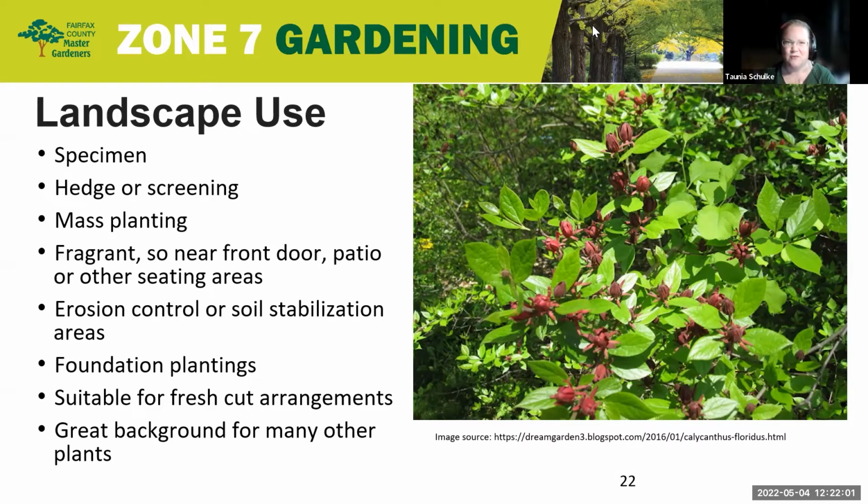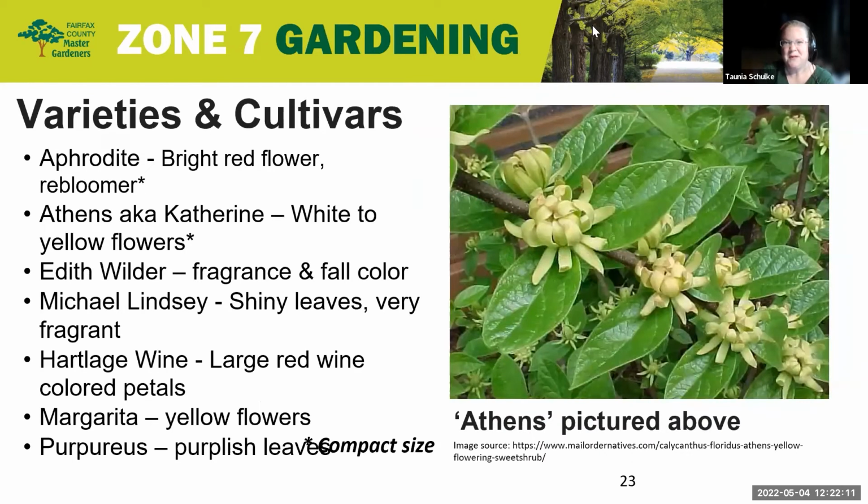Flowering dogwood is another really great companion plant. And ferns, like who doesn't love ferns? That's a really great underplanting around the front. So the varieties and cultivars, I told you we would get there.